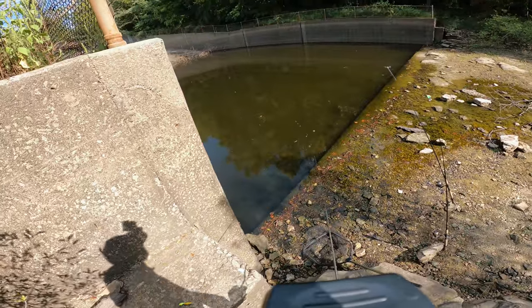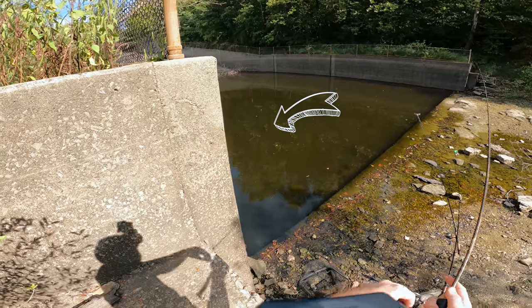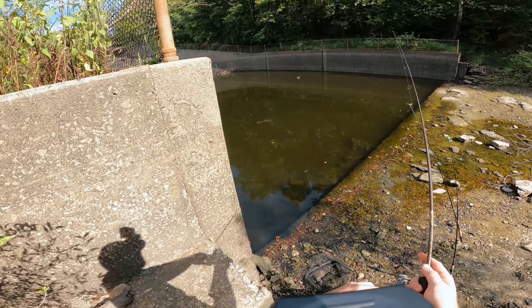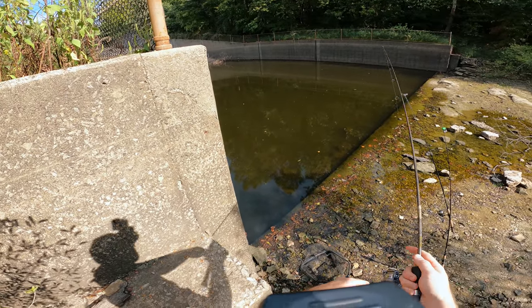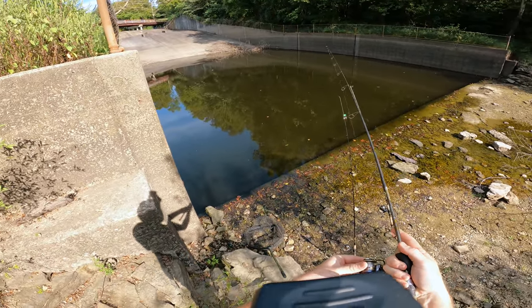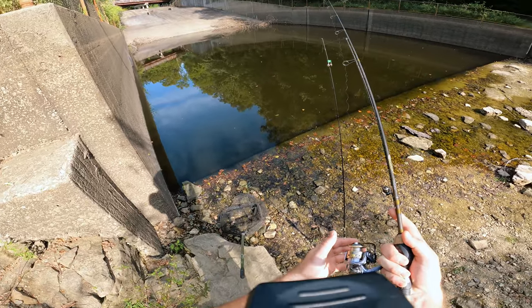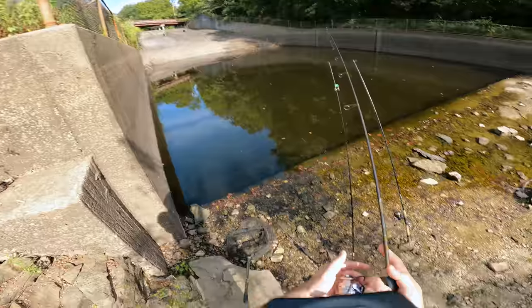Big fish right in front of me, guys. Oh, he ate my bait. He missed it. All right, he's eating it. I'm gonna give him a second to eat and then set the hook. No way. That was a really nice sized fish. Okay, he stopped swimming. I think he's eating the bait, so I'm gonna go ahead and go for the hook set. Wish me luck, guys.